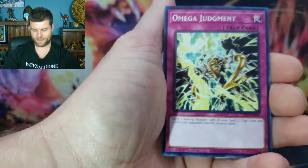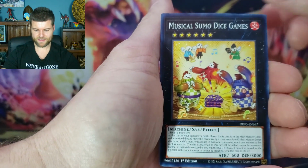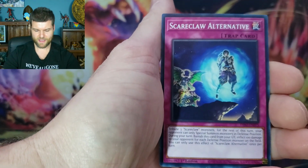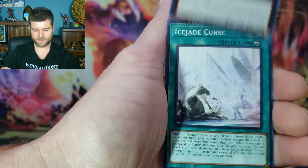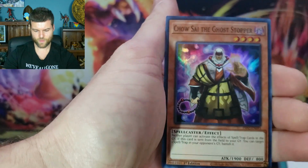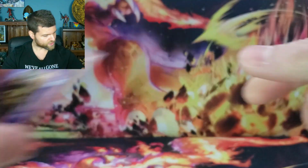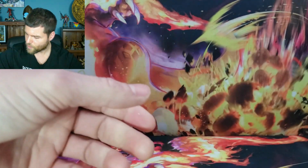So, Omega Judgment. Light Law Medium. Dice Games. Savage. Oh my. Divine Dragon. Scareclaw. Hero Champion. Ice Cade Curse. Oh, we got one more. Ooh, Chaosa the Ghost Stopper. It's a holo, so I'm going to put that one to the side. And the holos I'll put to the side, and I'll pick another stack for Yu-Gi-Oh!